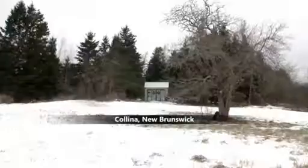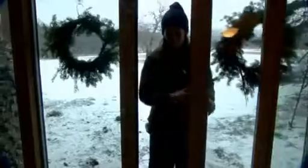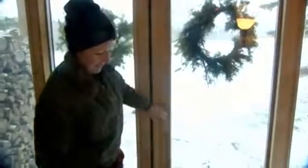You've probably heard of Little House on the Prairie. Welcome to a micro home in the Maritimes. At 93 square feet, space is limited. Deanna Lehman says that for now, it's all the space she needs.